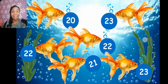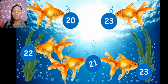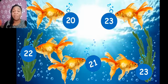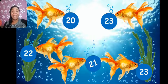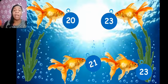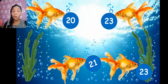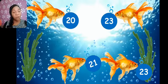Okay, let's spot the first one here. Yes, can you spot another? 22. Yes, another fish with the bubble. 22. Yes, you can. Great job. Wow. Can you spot another 22 on your screen? No, they're all gone.